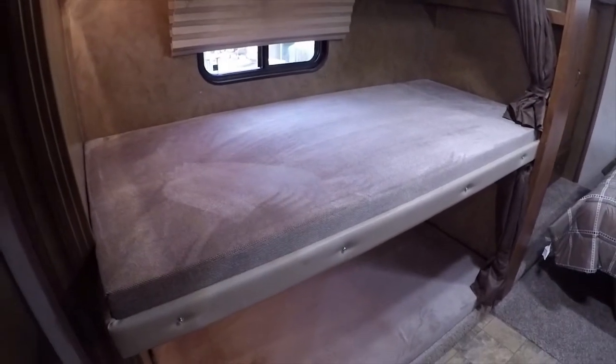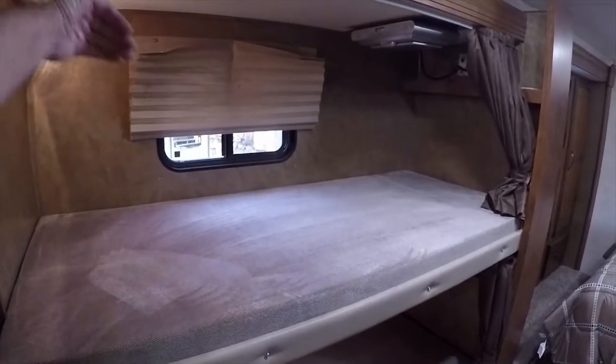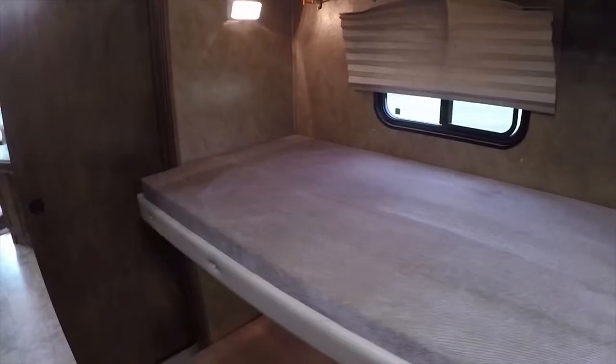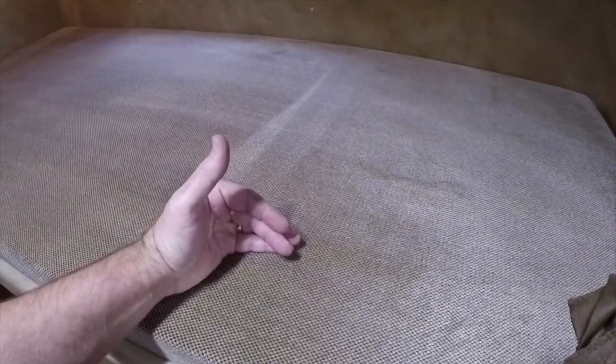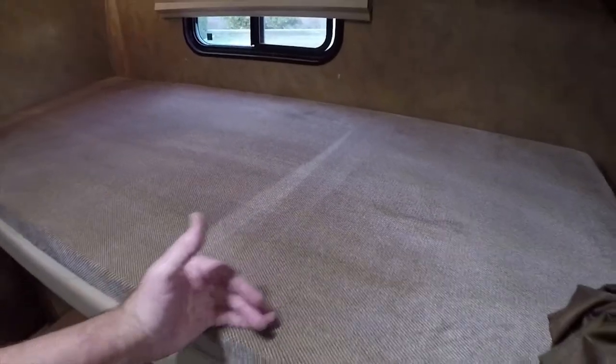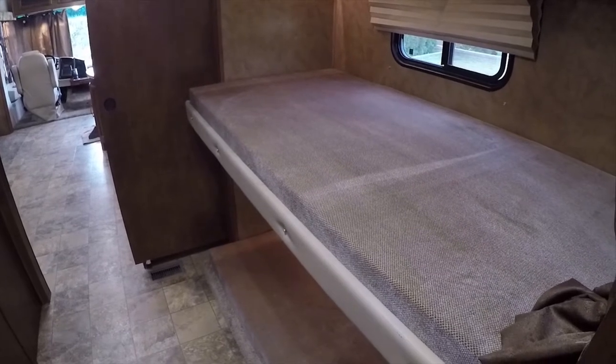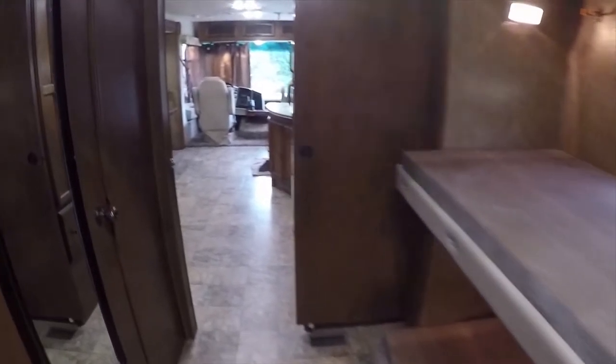Now, some people don't have kids, but maybe you have grandkids. This does not convert into a closet. This is just bunk beds for sleeping. And these bunk beds are a lot wider. Some RVs have bunk beds that are only about this wide. This one has an extra about 6 inches compared with other brands of motorhome, and they're 6 feet long. Wood privacy doors, so you can release a locking pin and close off the bedroom area for privacy.